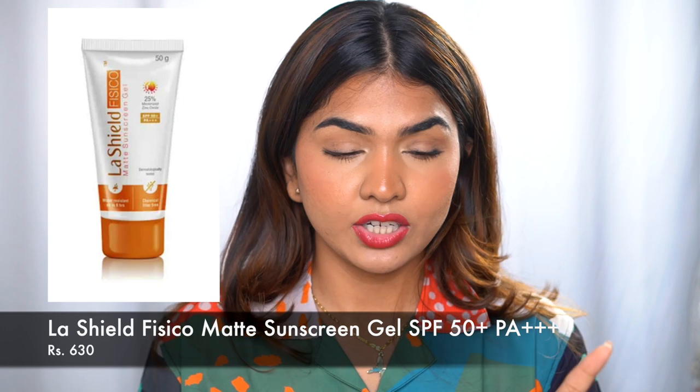Then the next one and the last one I love is the La Shield Fisico Matte Sunscreen Gel, SPF 50, PA++, 50 grams of product. I really love that one as well, and it was one of the first mineral sunscreens which worked out for me without giving me an extreme white cast. I've used it for a very long time. I don't have it at this moment to show you how it looks, because it got over recently and I have so many things to go through, so I did not repurchase it. But it's one of the best ones, a lot of doctors recommend it as well.